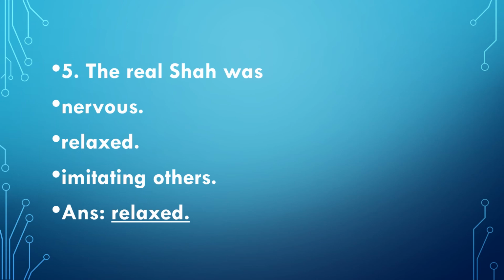So with this, we come to the end of all the 3 exercises. Remember, exercise A is to be done in your CW, while exercise B and C are to be done here in your Everyday English Grammar and Composition book on page number 62.